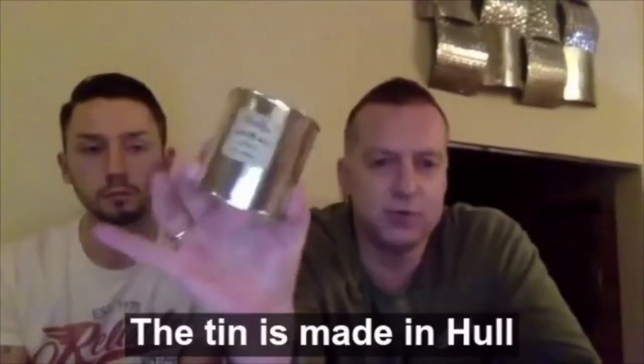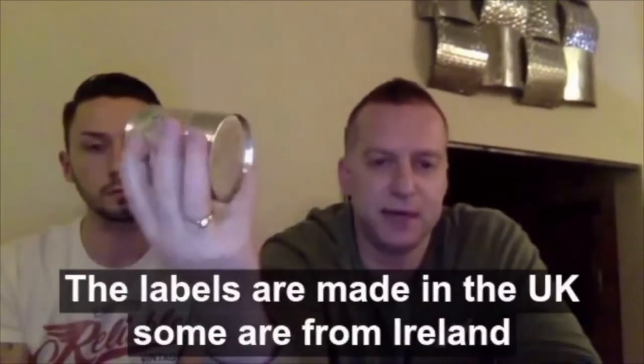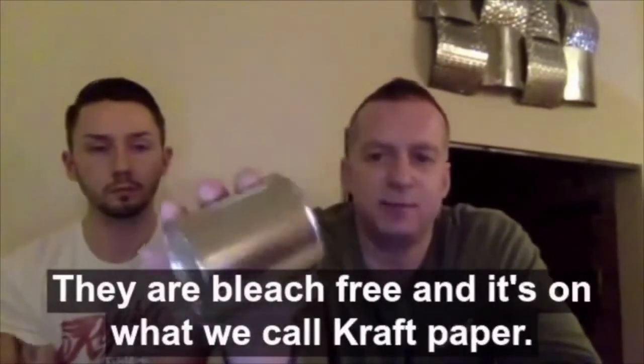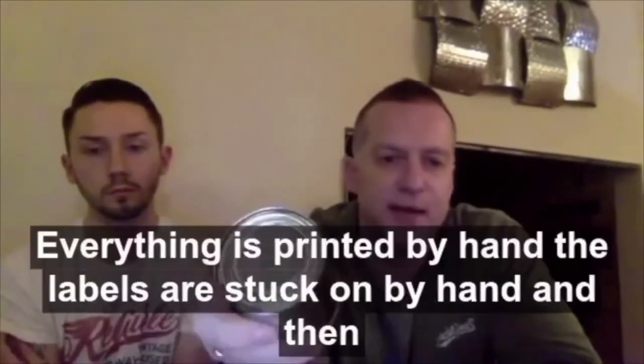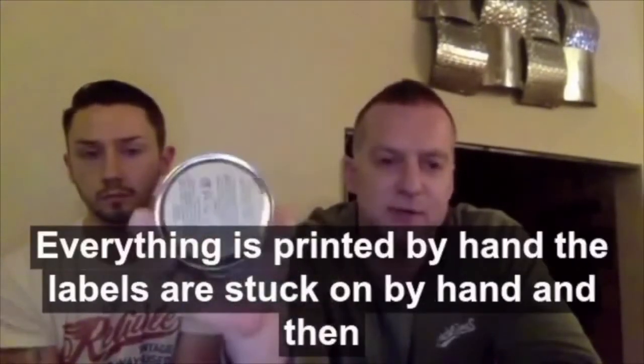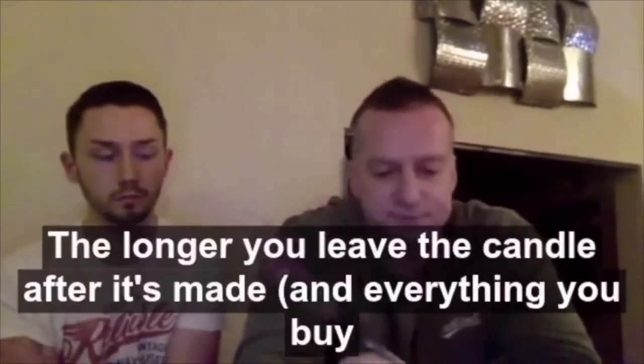It's made in Hull, the actual tin itself. The labels are also made in the UK. Some of them come from Ireland. They are bleach free, and it's on what we call craft paper. Everything's printed by hand. The labels are stuck on by hand, and then inside you've obviously got the wax.